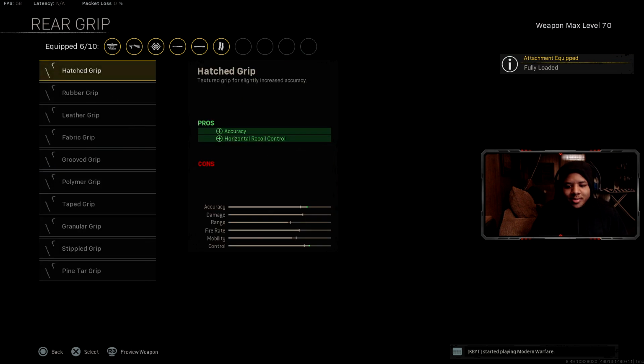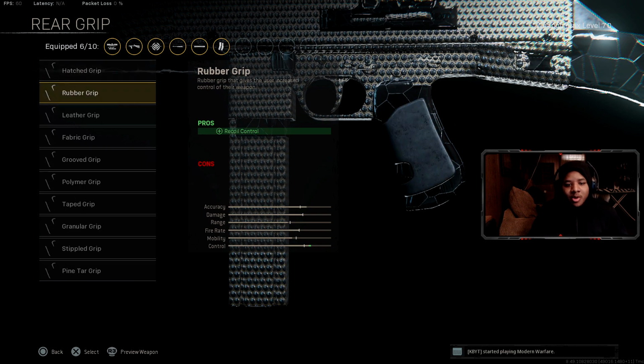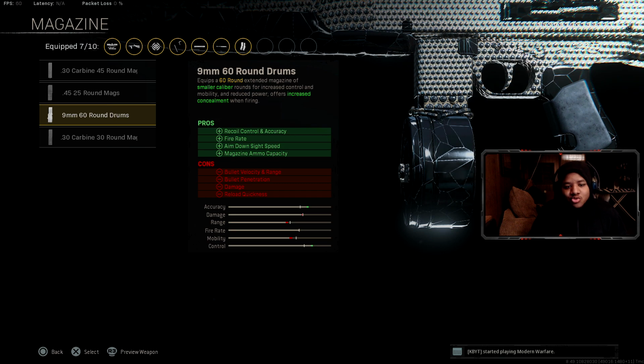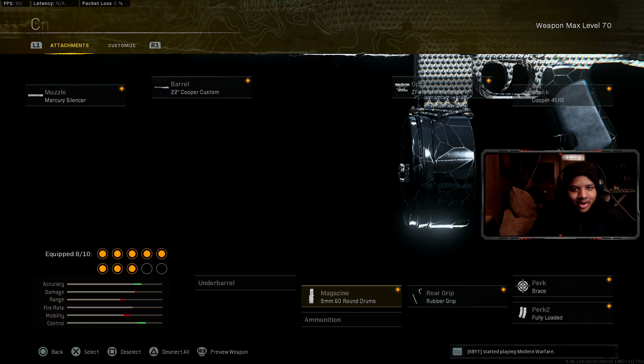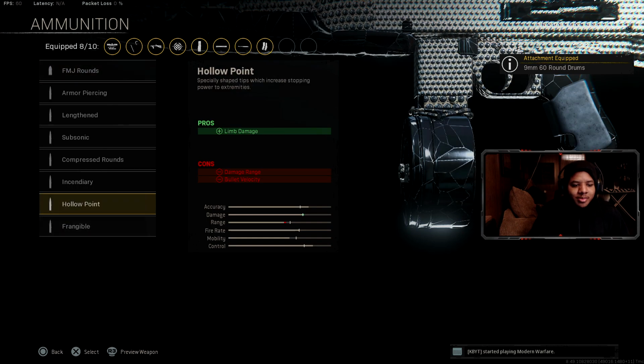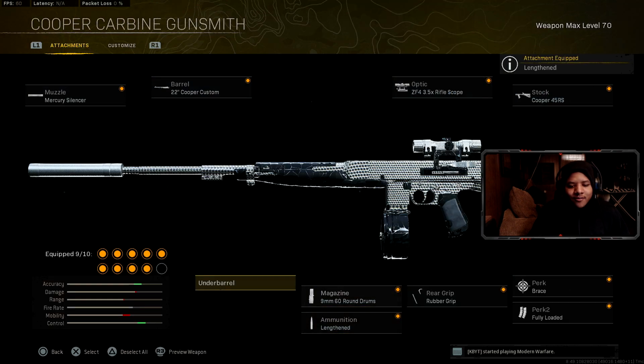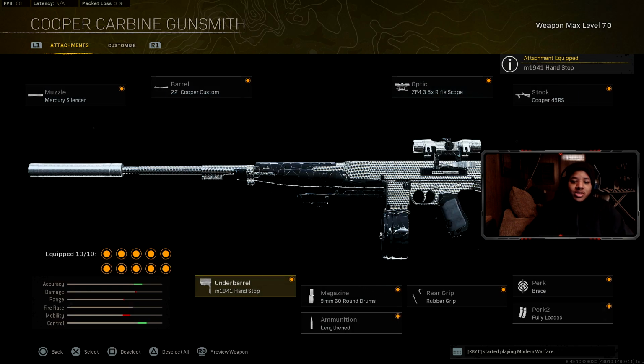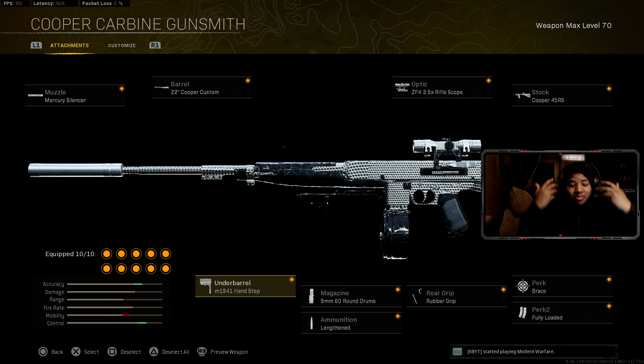For the rear grip, of course, it's going to be the rubber grip, which helps with your recoil control. For the magazine, it's a 60 round drum magazine, which helps with your recoil control, your accuracy, and you get a plus fire rate. For the ammunition, of course, it's going to be Lethal, and for my underbarrel, it's going to be the hand stop. So you guys can see from the stats, this is one of the best long range builds itself. I 100% say this is going to be the best long range Cooper Carbine build after the Bren nerf.